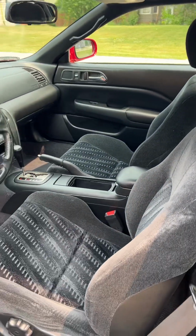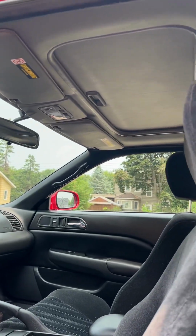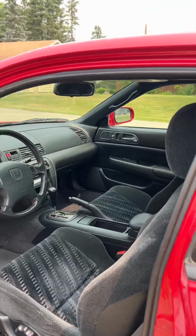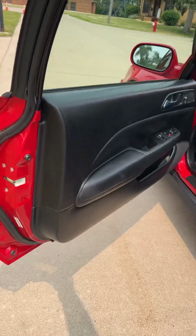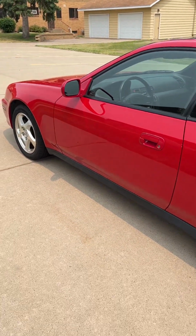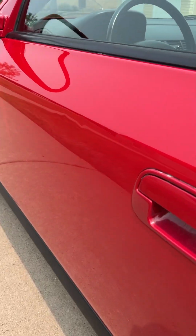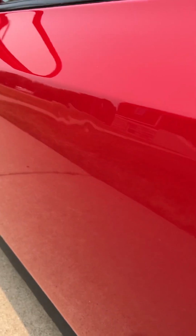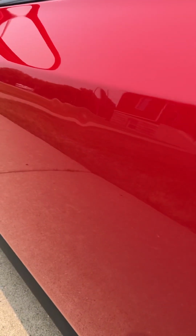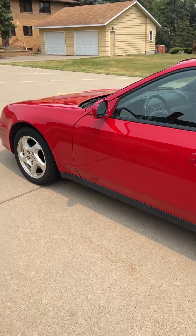Rear seats look like they've never been sat in. Headliner is beautiful. Got that little cluster of dings right there. Very shallow dings, easy PBR job for a skilled technician.